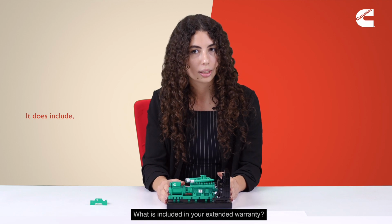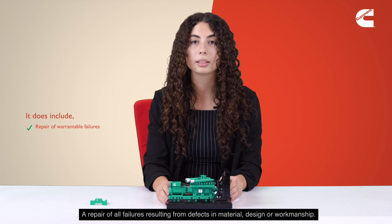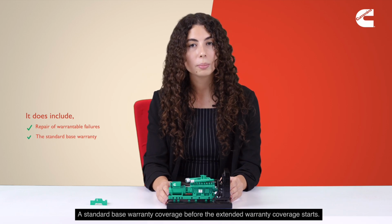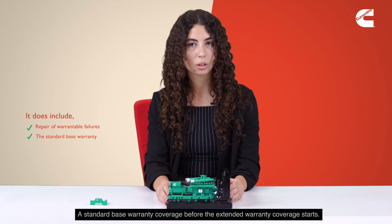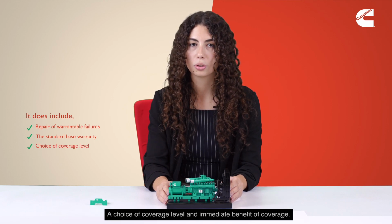What is included in your extended warranty? A repair of all failures resulting from defects in material, design, or workmanship, a standard base warranty coverage before the extended warranty coverage starts, a choice of coverage level, and immediate benefit of coverage.